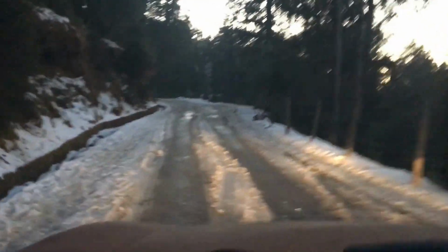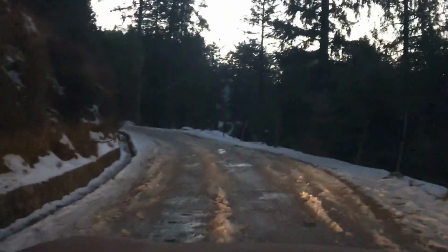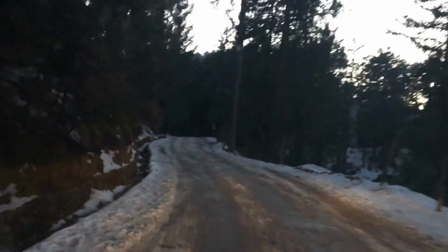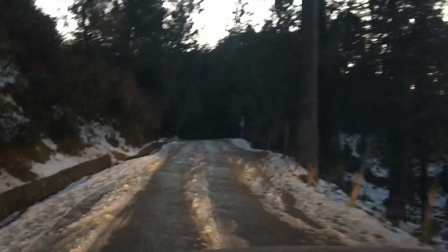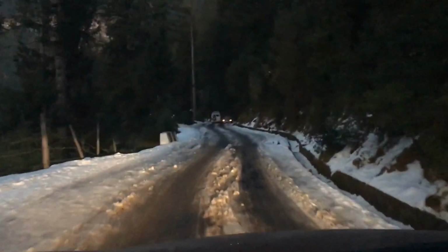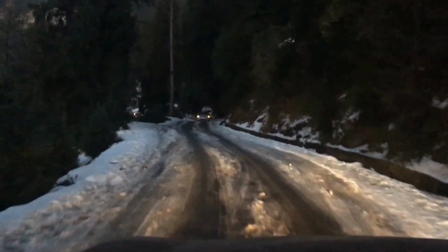As we moved more uphill, what we found was more snow. Oh my god, driving on this road was really scary for the driver. I was enjoying, I was having a great time, but for the driver it was a really tricky task because it's very slippery, and driving on the snow was not recommended by the hotel person, but we still wanted to see how it was. We decided to come back before dark, so we had a great time. It was adventurous and amazing. Just look at how much snow there was.